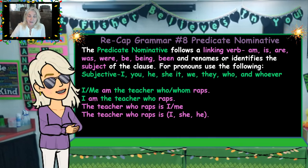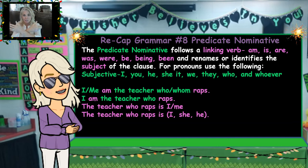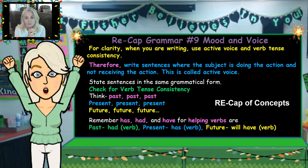The predicate nominative follows a linking verb and renames the subject. So you have Mrs. Fisher is the teacher. The teacher is Mrs. Fisher. If you were trying to find the pronoun reference that went with that, then you would say Mrs. Fisher is she, because it's in the subjective case. You wouldn't say Mrs. Fisher is her, because you wouldn't say her is Mrs. Fisher. You would say she is Mrs. Fisher.